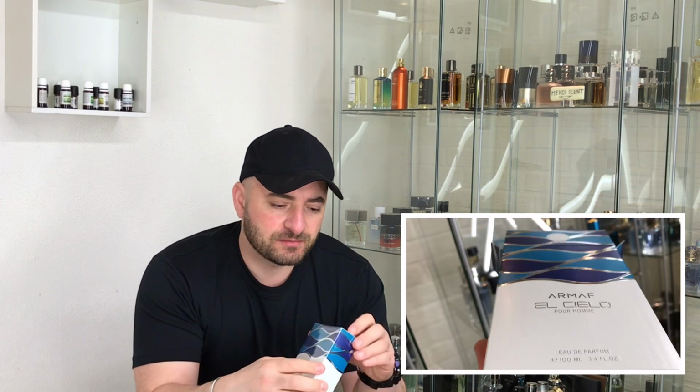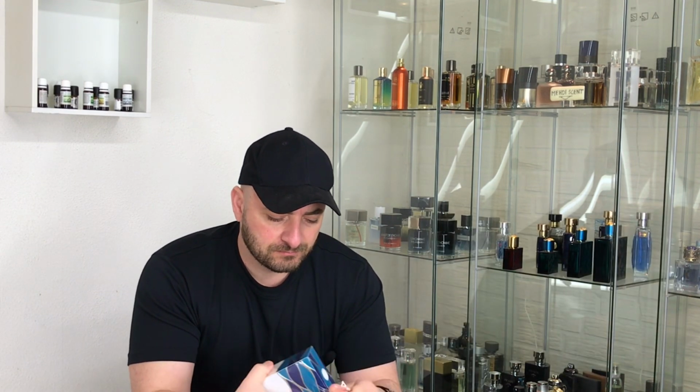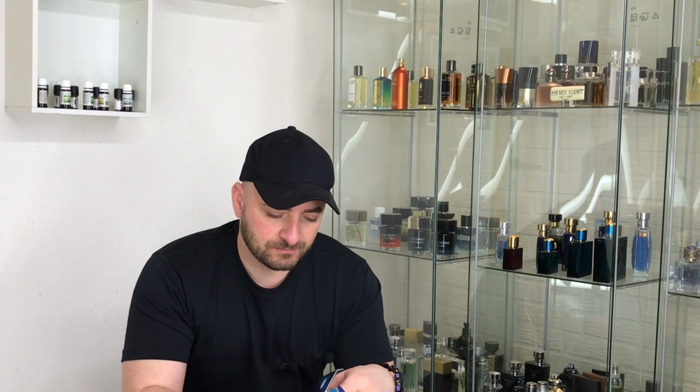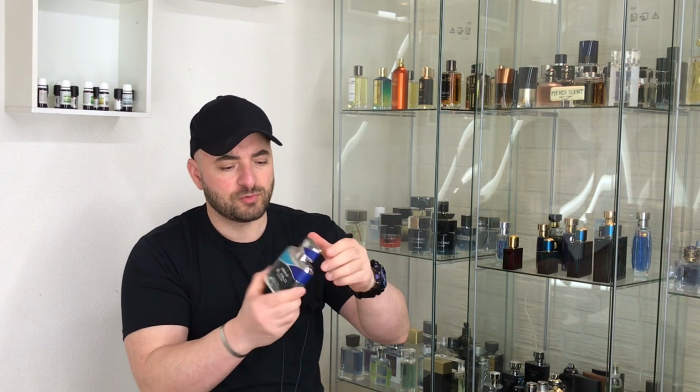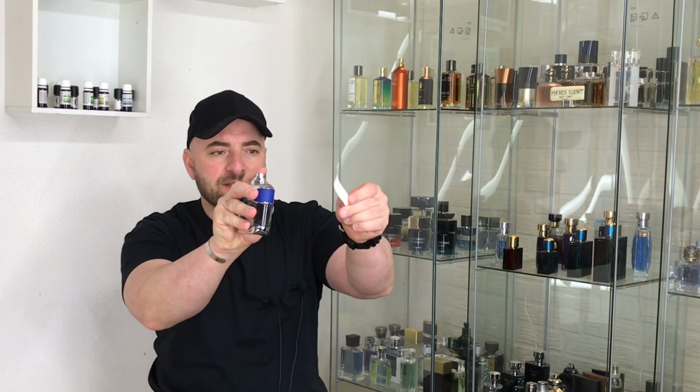Armaf El Cielo Puro. So box is pretty beautiful. If I'm not mistaken, El Cielo means sky. We have some designs like a sky, like see here. Box is pretty hard. Beautiful turquoise color inside. No, it's not magnetic. I paid 30 bucks and I'm expecting magnetic top. It's crazy. So a sprayer and the scent. Sprayer is leaky in this one.